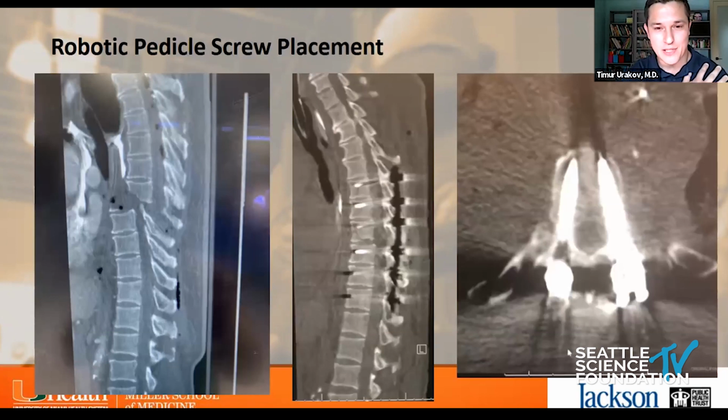So we have now accepted that the use of robotics navigation comes in very handy in the traditional cases where we have to put in pedicle screws, like in this instance, severe trauma to the thoracic spine and fixation with pedicle instrumentation. Robotics helps here by allowing us to plan the best trajectory, length, and thickness of the screws, so that you get a construct that is maximized within the patient's anatomy. So that's without a doubt.